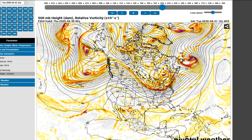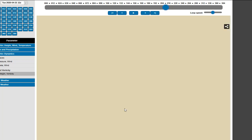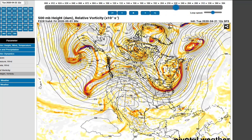Wow, looks like some ridging building in. Okay, well, we're going to get a warm up for sure by the middle of next week there. Looks like it's going to be hot in the Arizona, New Mexico, Four Corners area, and even Texas. See that 585 line right there. So it is going to warm up quite a bit. Not looking forward to those electric bills.